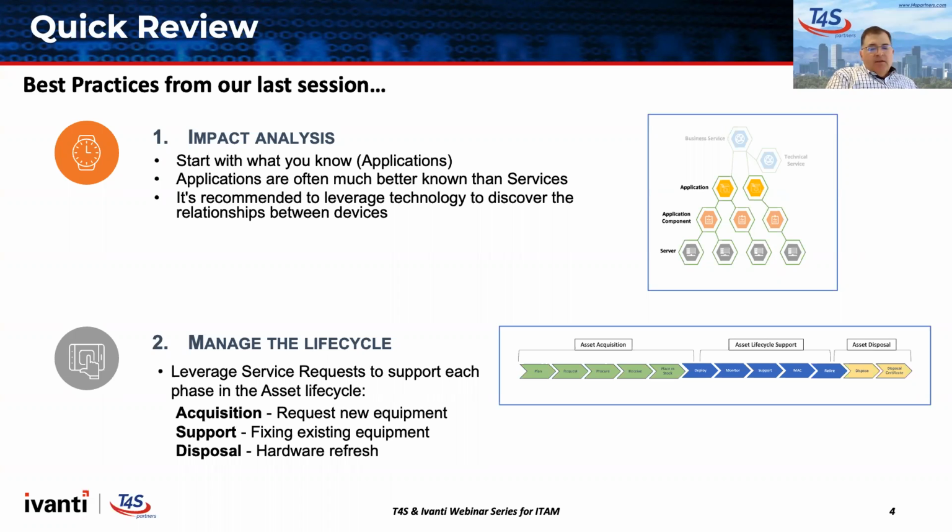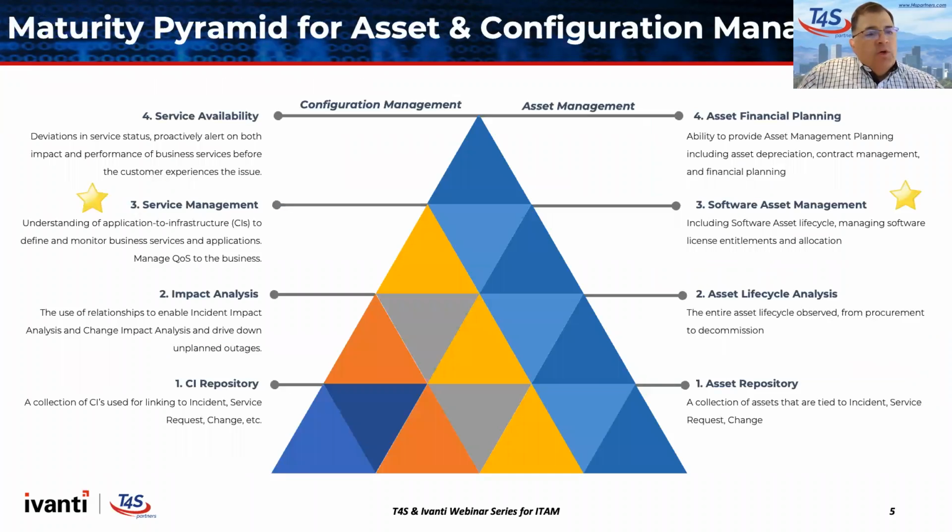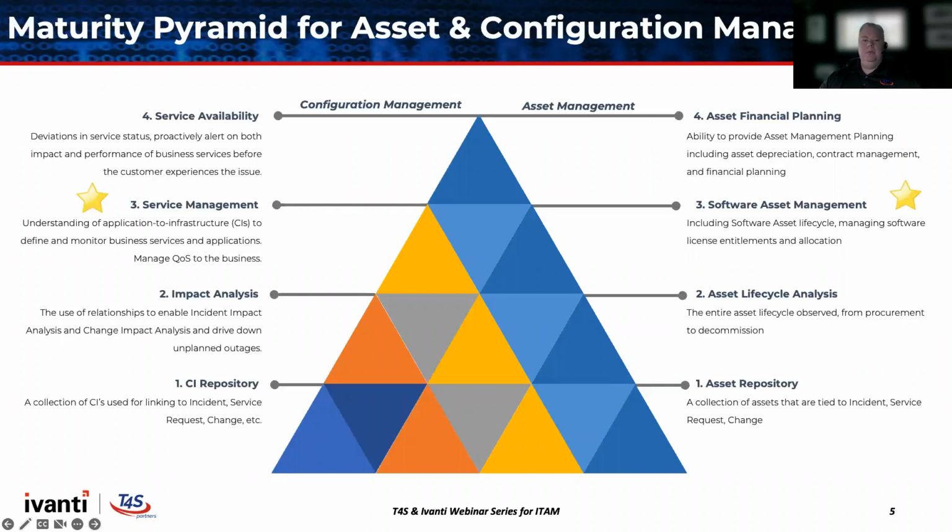And so today, Rob and Paul are going to talk about driving up the maturity pyramid and to that level 3 of maturity with your program. So Rob, with that, if we could advance one more, and I think Paul, you're gonna pick up here. Yep. All right. Well, great.